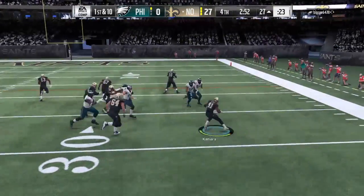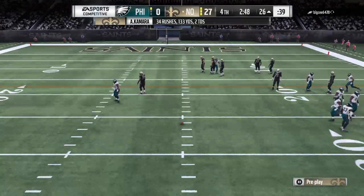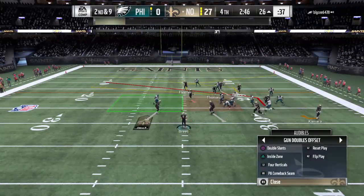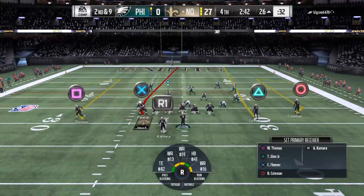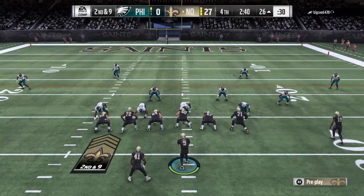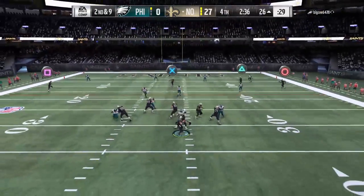Kamara trying the right side. And only a yard this time as he's taken down right around the 26. This is what happens sometimes when you abandon the running game. It's hard to get back to it because once guys get out of that mentality of firing out and hitting people, hard to get them started again occasionally.